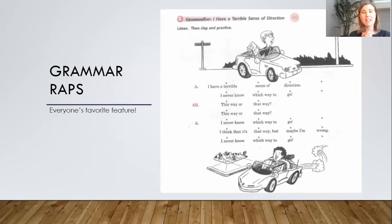It's not the best quality, but as far as actually practicing with your students, it's really, really helpful for them. So that's basically the idea with grammar raps. I hope that after today you'll, if not enjoy them, at least appreciate them a little bit more.